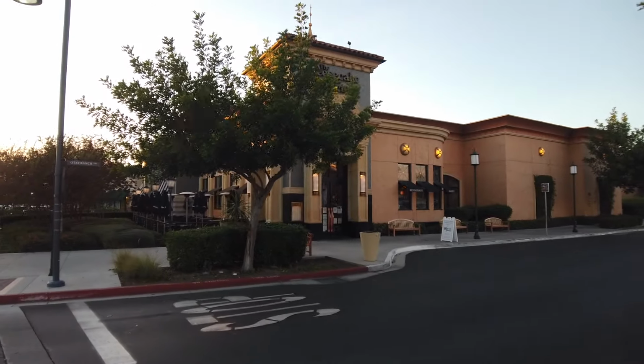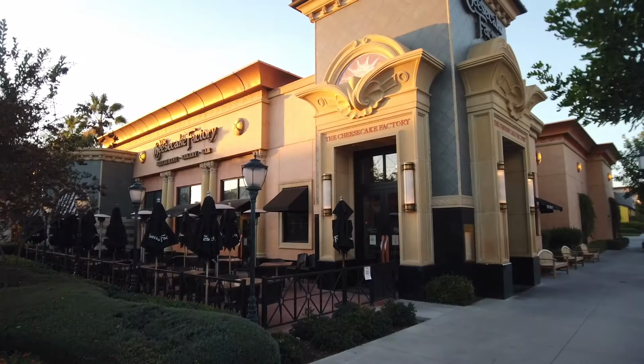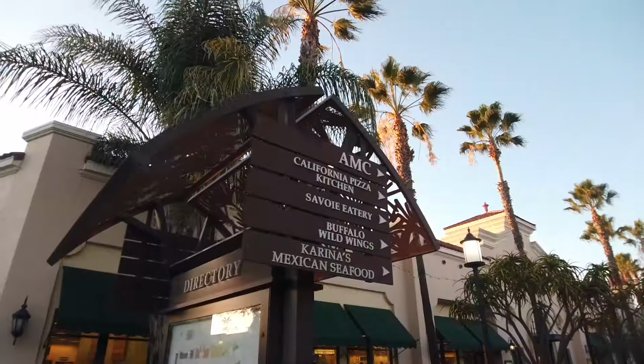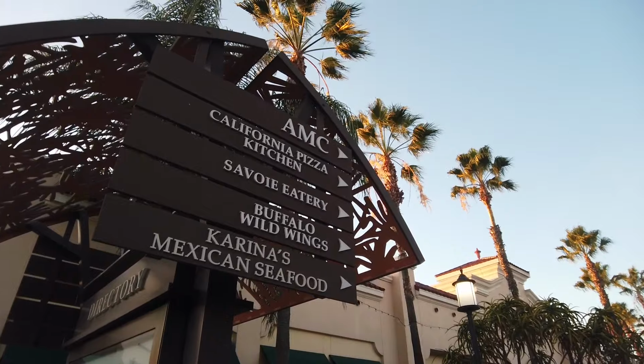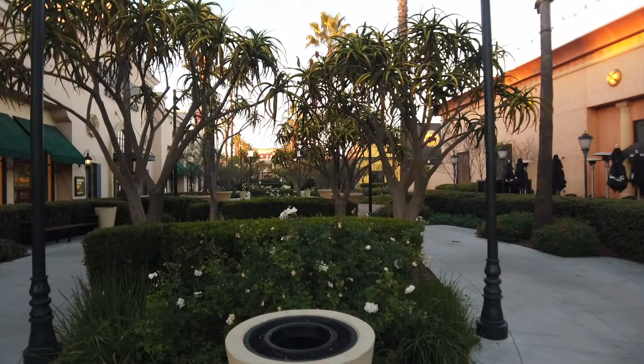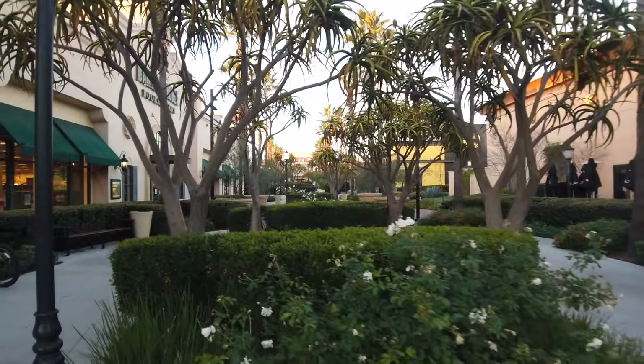Right here is Cheesecake Factory. And it looks like the Cheesecake Factory is closed, maybe just for takeout. Down this way, you can go to a CPK, a Buffalo Wild Wings, and Karina's Mexican food. And when movies start popping up again, there's an AMC just right down the way. But yeah, this area is definitely a ghost town with all the restaurants over here and the movie theaters, because obviously those places are not going to stay open.